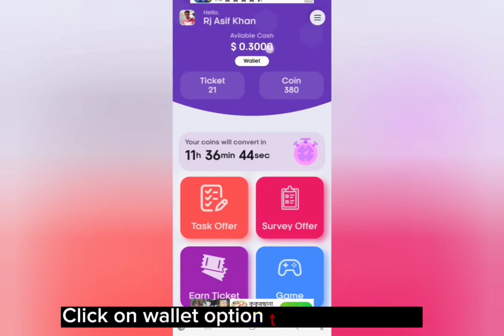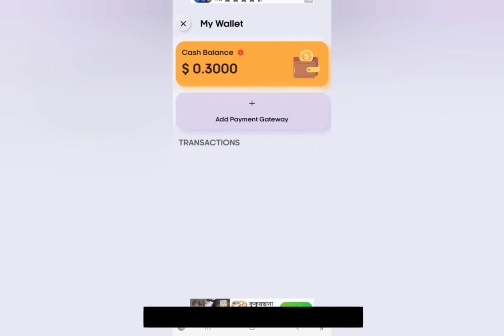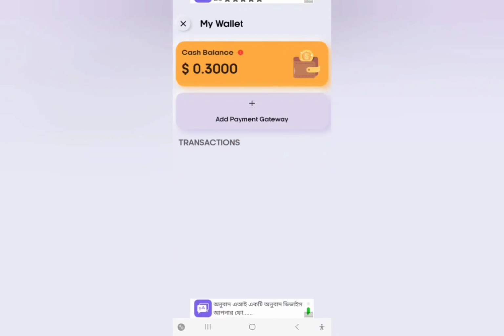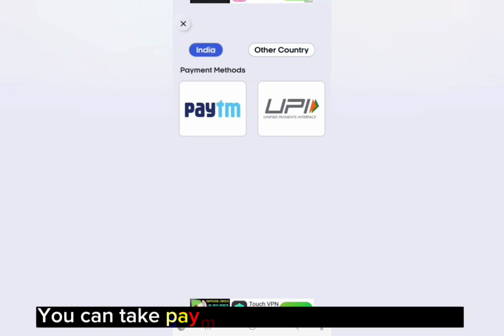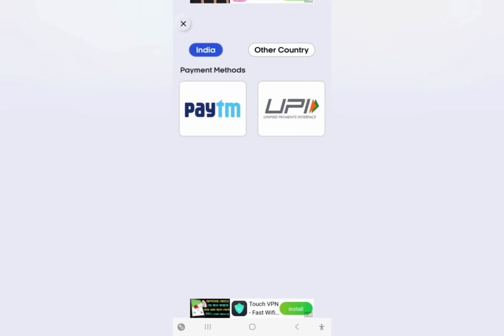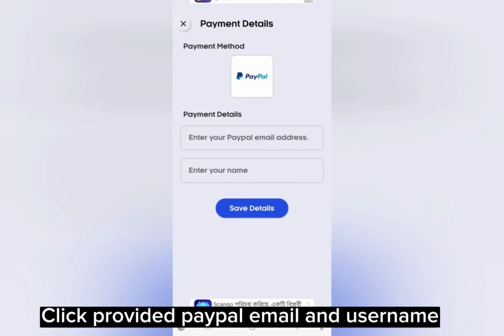Click on the wallet option to take payment. Click on add payments. International PayPal is supported. You can take payment from India in 2 ways. Click, provide PayPal email and username.